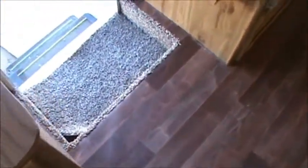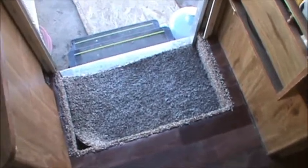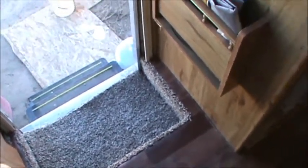Piece of carpet down there is just laid in there. You can see the little corner up down here. That way I catch dirt as we come in and stuff, and we pick it up, throw it out. And it's got linoleum underneath it, same linoleum that's in throughout the whole thing.